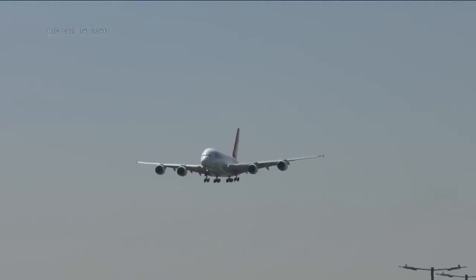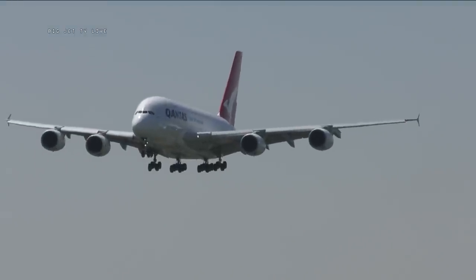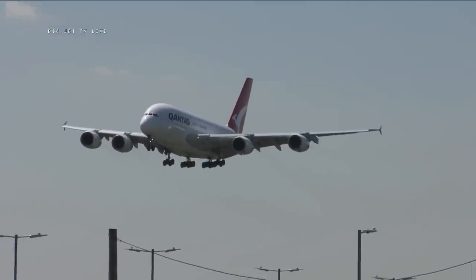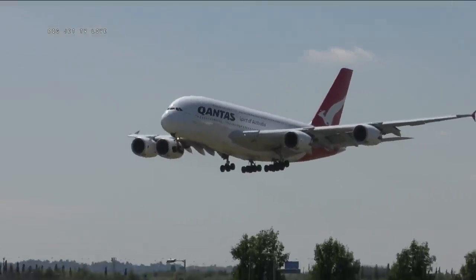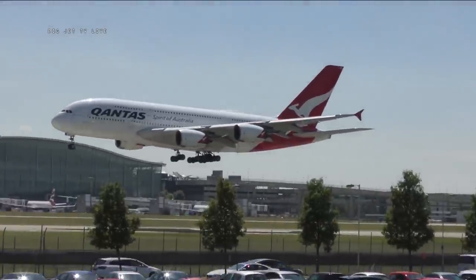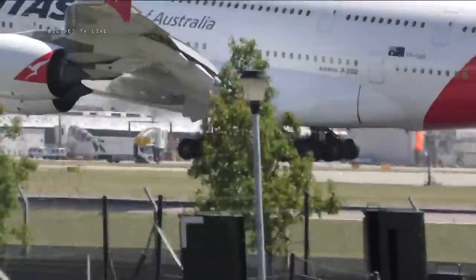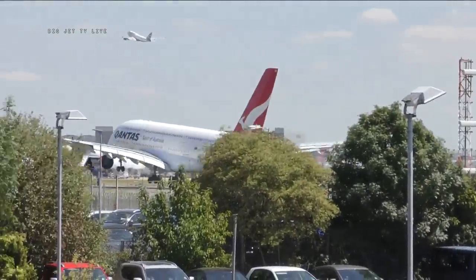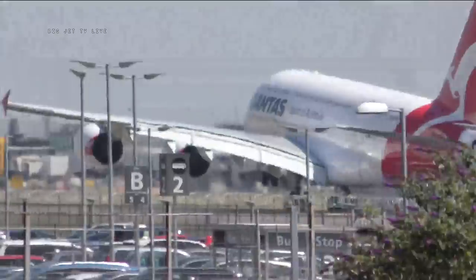It's coming in hot, JB. Yeah. What an aircraft. Looks great in that livery, doesn't it? Oh, she does. It's hanging there. All our Aussie mates, here you go. Touchdown in that little spot. No, she's long, she's long. Not even touched down yet, Jerry. There she goes.